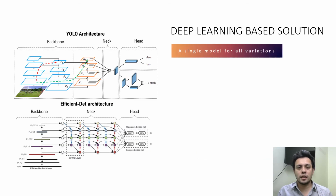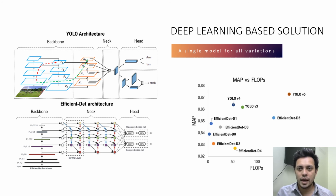So we started with the top two deep learning architectural pipelines, the YOLO architecture and the EfficientDet architecture. They have different versions, so we experimented with almost all of them. If you look at the top right of this plot, YOLO version 5 is the most accurate, but it also has a lot of FLOPs. FLOPs is kind of the complexity of the method, the number of computations that it requires to get the training done. So these experimental results can help an engineer decide what level of complexity they require in terms of not sacrificing a lot of the accuracy of the detection.